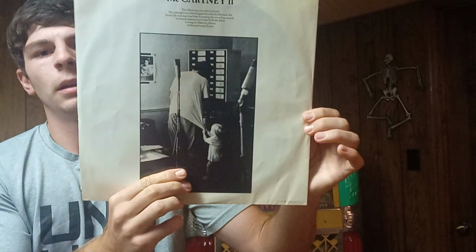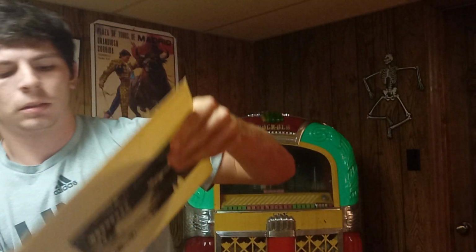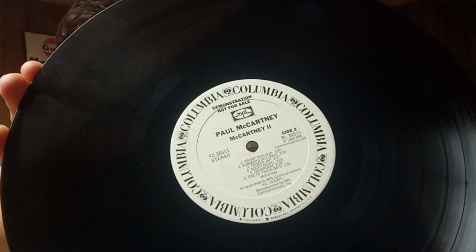And here we got the inner sleeve. And it is on the white label, Columbia label, which is nice to have. This record's a little bit more on the beat up side, but it's probably just more dirty than anything right now.